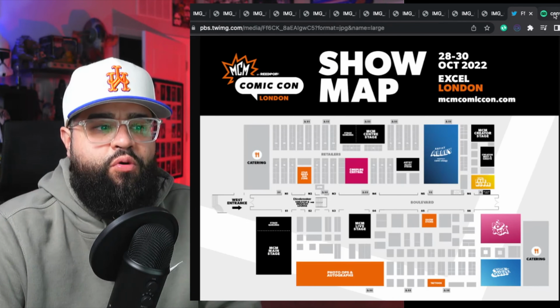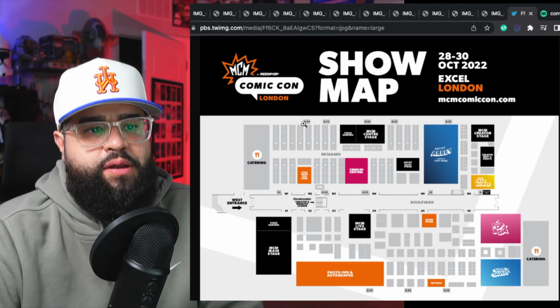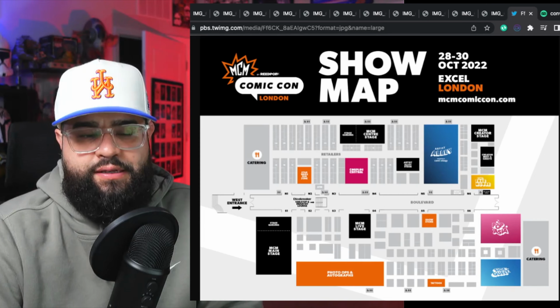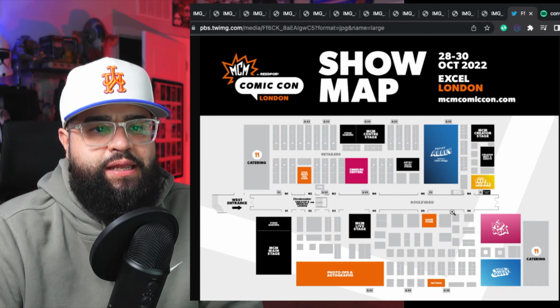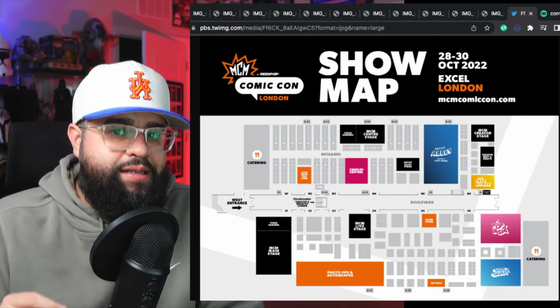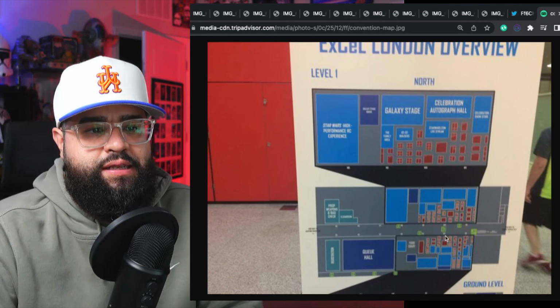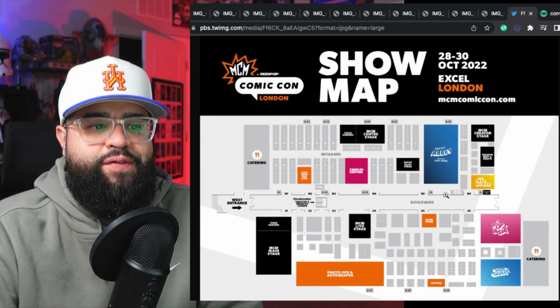I have here some more recent maps. This map right here was MCM Comic Con, which is at the same location in London, the Excel Center, that we're going to. So that's kind of what that map looks like. And I'm cross-referencing this with the 2016 London Celebration map, so I have that here too. You can see how it was there, so it could give you somewhat of an idea.